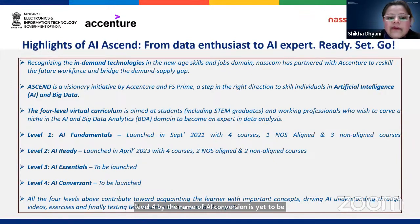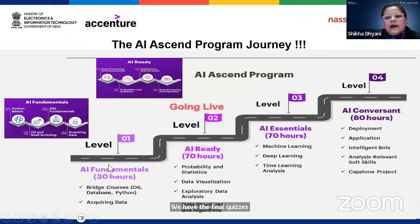At the end, while you enroll for these level 1 and level 2 courses, we have quizzes and projects to testify the acumen of whatever you go through in these courses. We have the final quizzes and projects attached to these courses. I'll take you through the journey of this program.